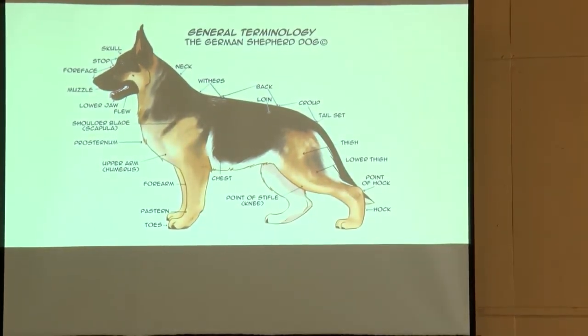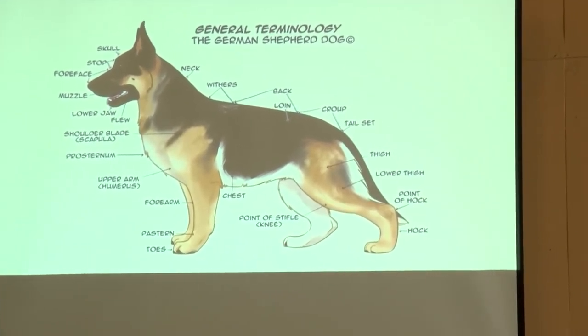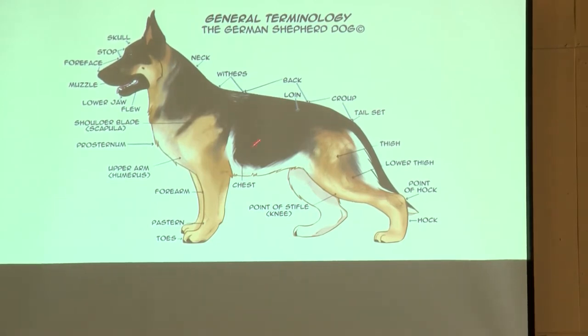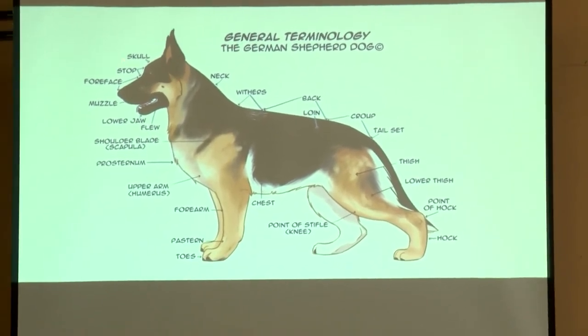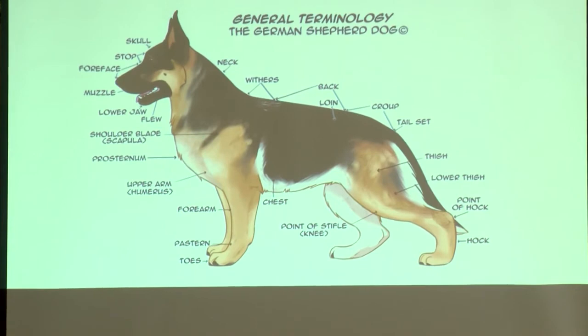All right, we're going to be talking about this in more detail, but particularly we're going to be addressing length of loin. We're going to be talking about depth of body, placement of shoulder assembly, as well as the structure or the appearance of the head, and really the entire anatomy. But those are some of the key things. Croups. I know we're going to talk a little bit more about croups.